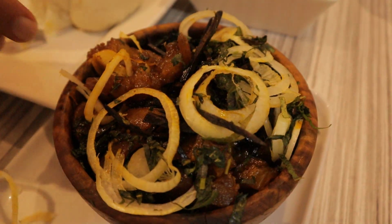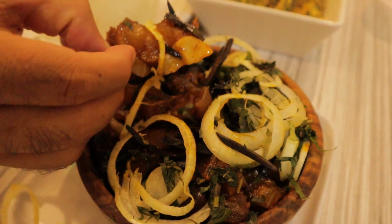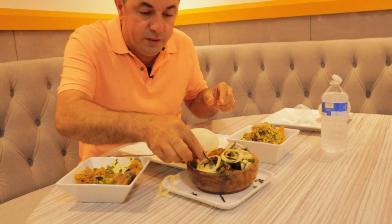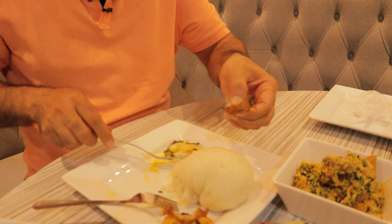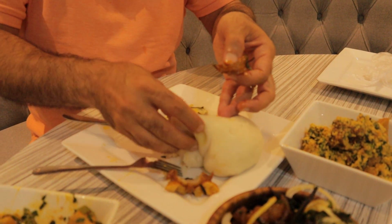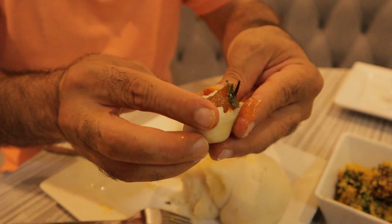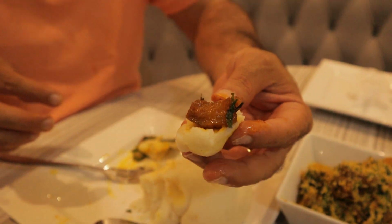So delicious, and full of flavor, and it's cooked really nicely. It's very hard to cook cow feet like that. Seriously, it's so nice and so tender. A little bit hard, but seriously so nice and so delicious, so amazing. And I eat now with the yam, just a piece of the cow feet, and just some yam. And that's it. A little bit spicy, oily.